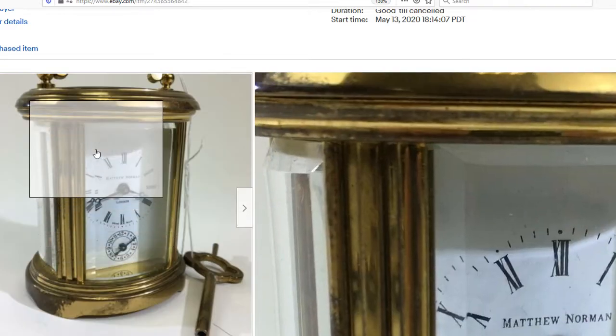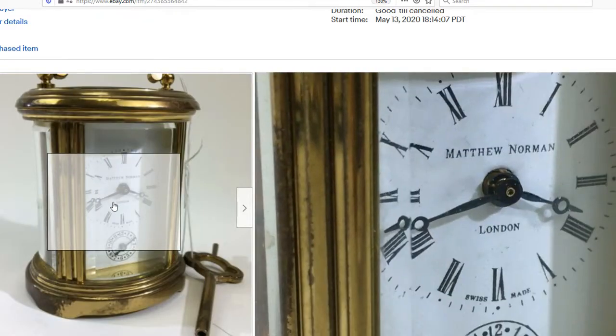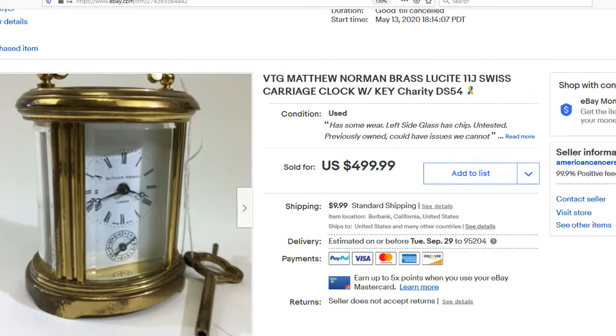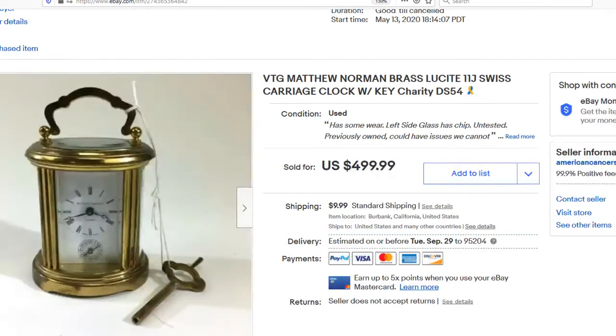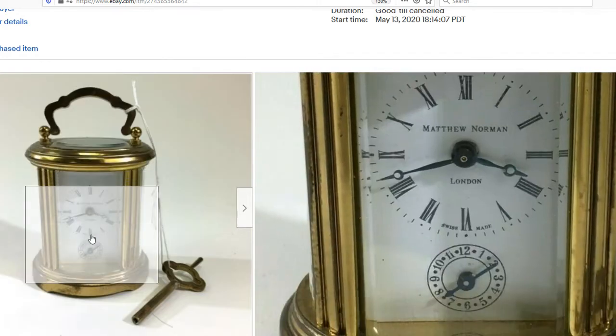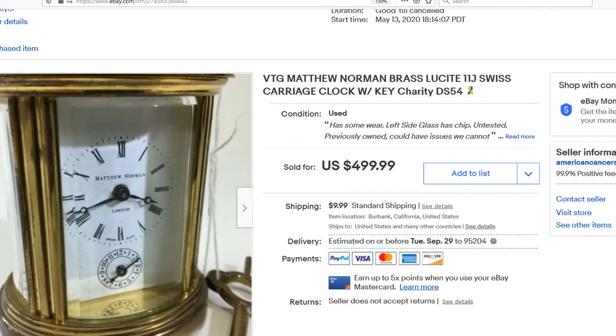And this was actually a pretty sweet clock. It's called a carriage clock because it's supposed to kind of hang on a carriage. You basically hang it on one of the little posts, and it's meant to be kind of rugged, as we can see there. But the main point is Matthew Norman.